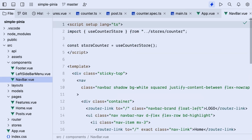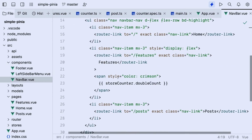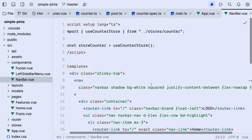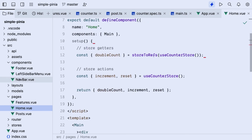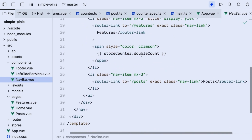So in the recommended way, you'll be using this setup inside the script. And you can basically just use the hook that you created, store counter, although you cannot destructure it here. And now, store counter, you can use it anywhere now in your template, just like this, store counter dot double count. So from the composition API, which is a bit boilerplatey, now you're down to just using the hook and then apply it in the template.